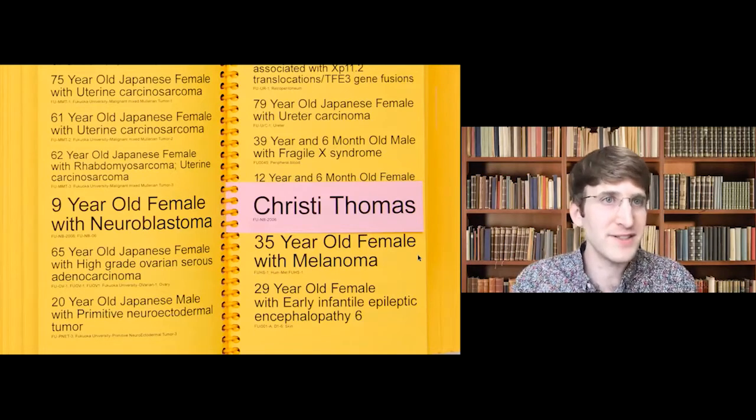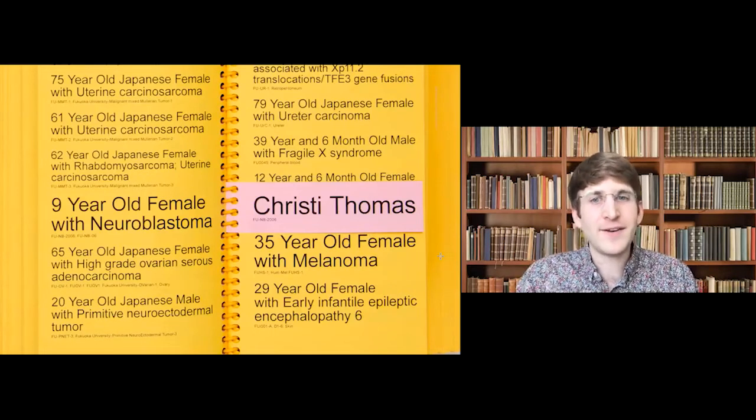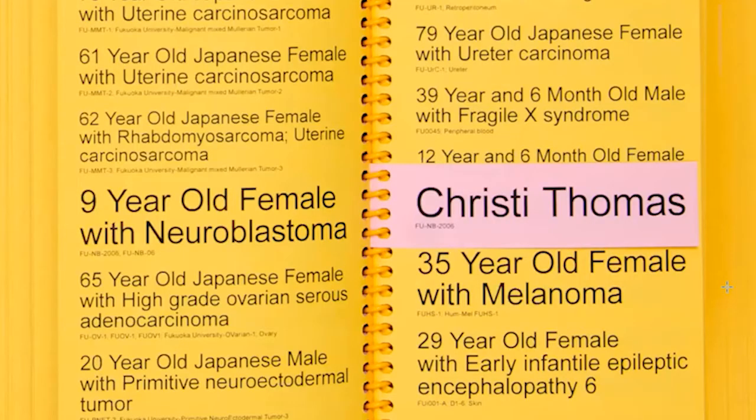So Christy Thomas is an example of this. Christy Thomas was a 9-year-old who passed away in 2006 from neuroblastoma. And I believe her father got the opportunity to name her cell line that was going to be used to help future patients. And he decided to name it FUNB 2006, you know, FU neuroblastoma 2006.